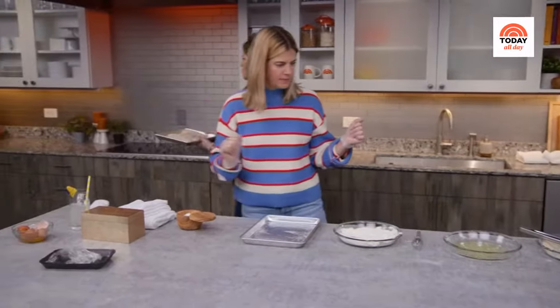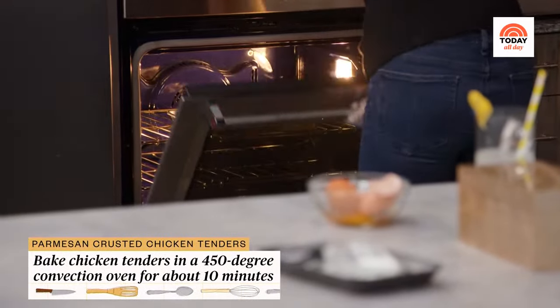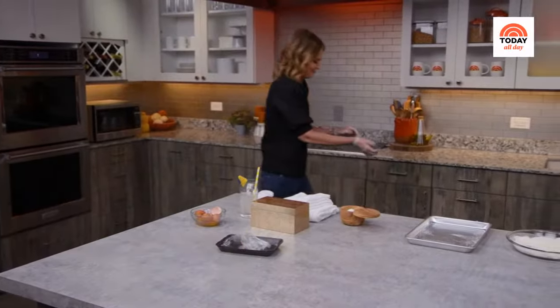All right, into the bottom oven. 425 convection oven, how long? 450, like I said. About 10 minutes.